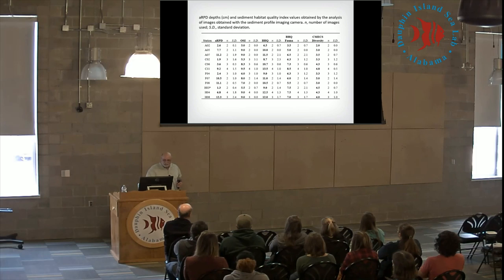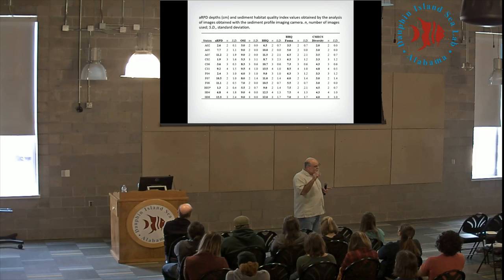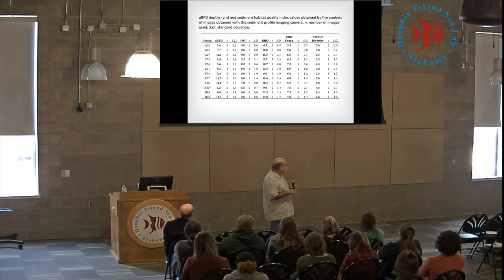So a colleague of ours at an EPA lab in Narragansett looked at these pictures. He looks at the pictures and then he counts what kinds of worms he sees, the infauna. And there are different indexes to categorize the stress level that the sediments are under. So here's this table.